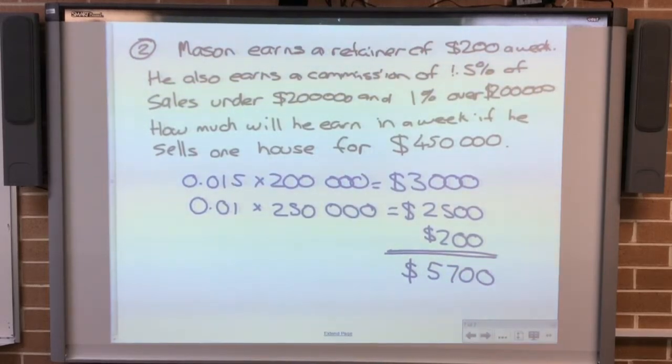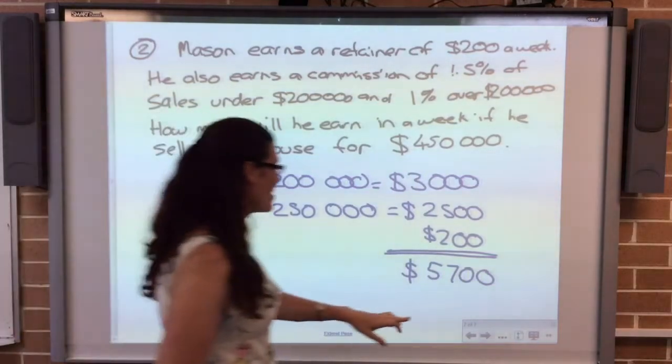earned $200. Okay? So Mason might look like, wow, $5,700, that's amazing. He's got to be careful that he doesn't go and spend it all because it might be a while till he sells his next house. So you're going to be very careful with your budgeting, aren't you, Mason? You're going to sell another house next week and make it 4, aren't you? 5 houses. My goodness.